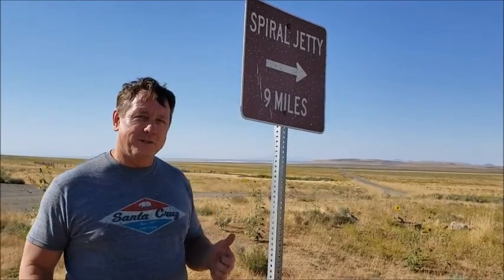And that road down there is the road that's going to lead to the Spiral Jetty. I'm really excited to see it. I haven't been there yet, and I'm going now. So let's see how it checks out.